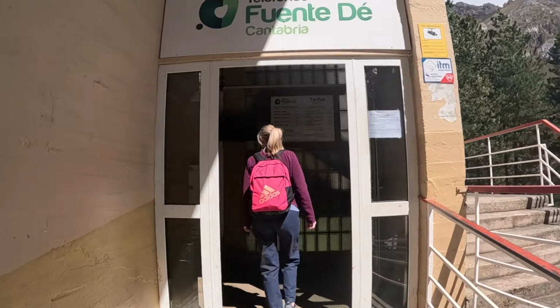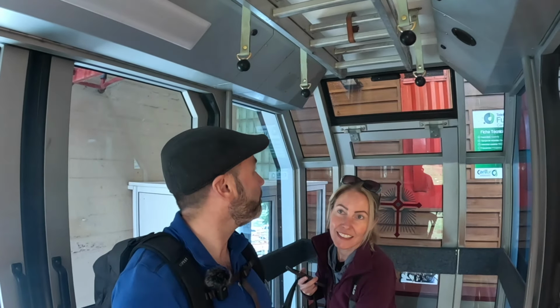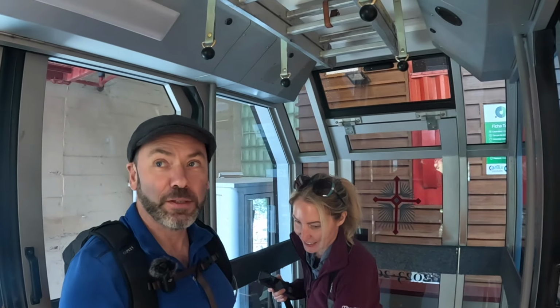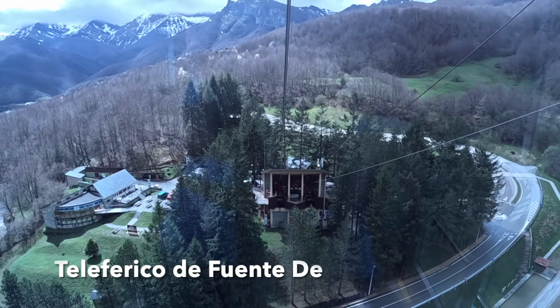It is €11, and it's going to take us right to the top. There you go. The cable car itself is quite small. What do you reckon? How many people? It says it holds 20. 20? I'll get 20 in here. In this, we've gone up about 800 metres, and it goes about 10 miles an hour.